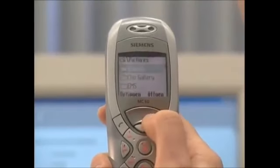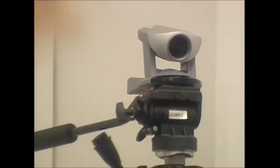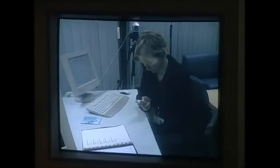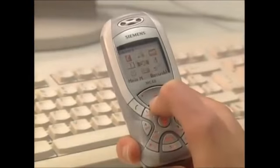As well as being durable, this high-tech gadget should be easy to use. Here, an occasional phone user picked from the general public is monitored as she finds her way around the menus. Any hesitations are recorded, so the phone can be made more user-friendly. The prototype that makes it through all these tests can then be mass-produced.